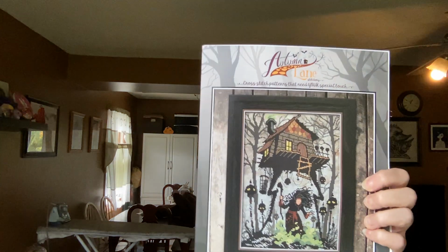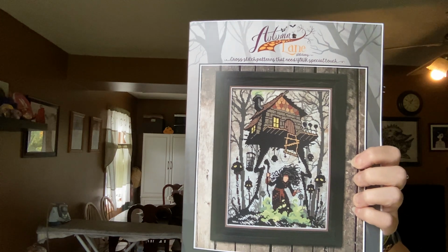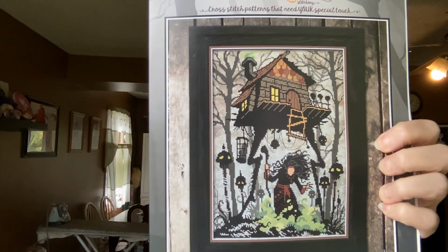Autumn Lane Stitchery, Baba Yaga. Oh, it's a mammoth witch. Look at her. Oh, Baba Yaga. So, and she is worked on. It was a kit. Came in a Black Needle Society bag. It's gonna be on 32 count linen catacombs from Bestitch Me.